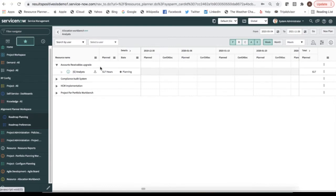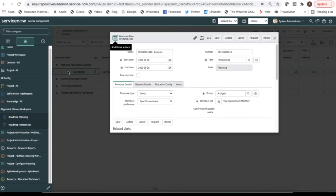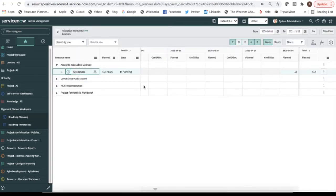One thing that's been added is that you can now see if a specific resource plan has specified a specific resource, and you get this person icon here. I can open up that particular resource plan, and it's going to tell me who's actually been requested. We can see here that Troy's been requested for that resource plan. That will help you as you look at allocating a resource to your resource plan. So that's a nice new capability.